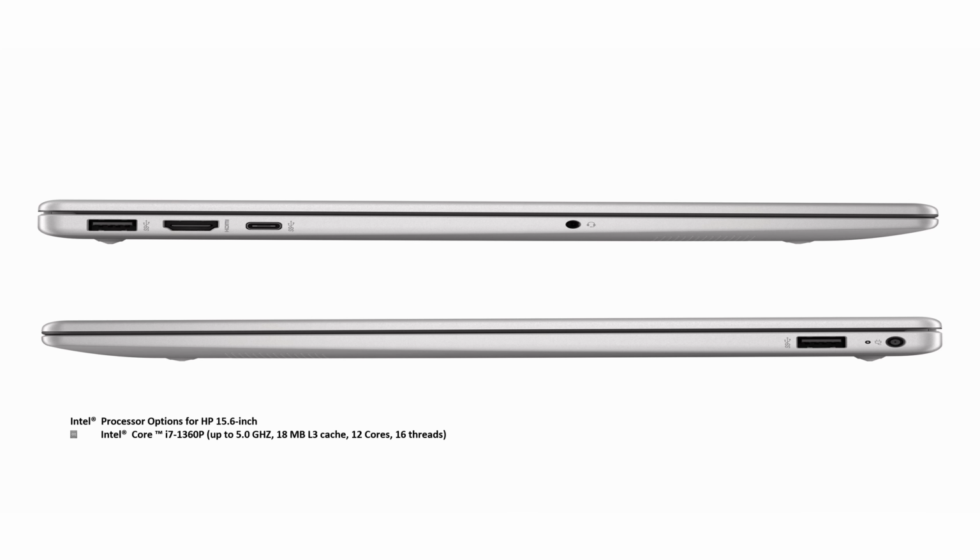This particular laptop has both sides of the laptop shown. At the top here, we have the left-hand side, and at the bottom, we have the right-hand side of the laptop. Starting with the top portion, we have the left-hand side of the laptop.